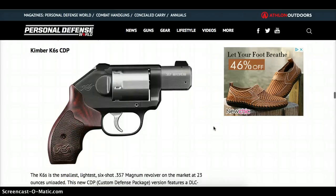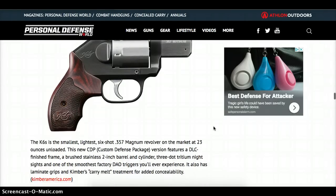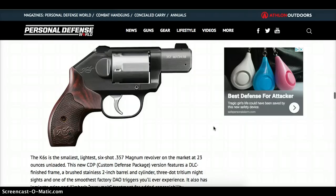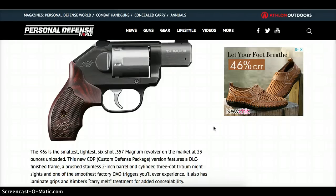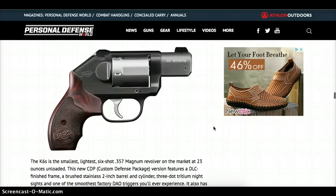Okay, moving on, we got the K6S CDP, okay, the custom defense package. Features a DLC finish frame, a brushed stainless 2-inch barrel and cylinder, 3-dot tritium night sights, and one of the smoothest factory DAO triggers you will ever experience according to the article. It also has laminate grips and Kimber's carry melt treatment for added concealability.